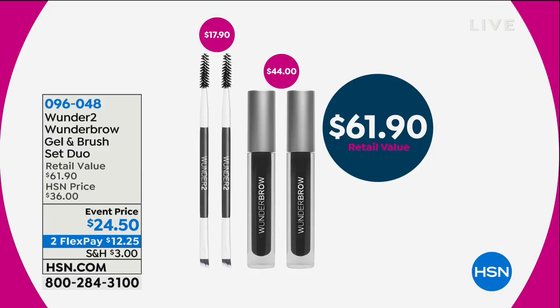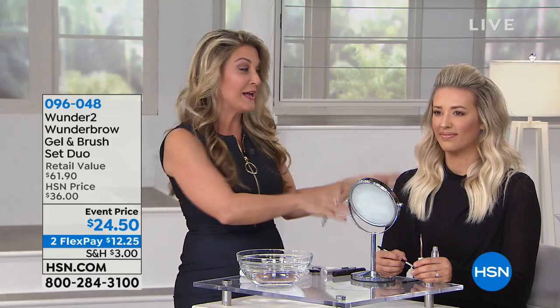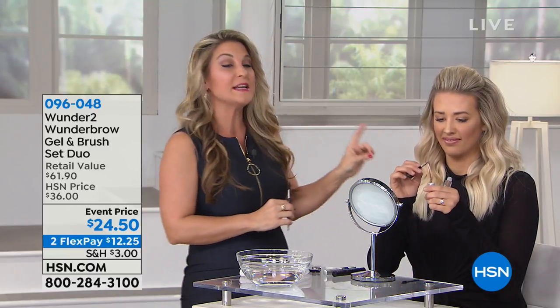Once you experience Wonder Brow, I hear it time and time again. You're never going to be able to live without it because the application is so easy. It's so simple. We've got Lauren here who's going to show you. Now, Lauren is wearing the brunette. And I love this because please don't be afraid of the colors.